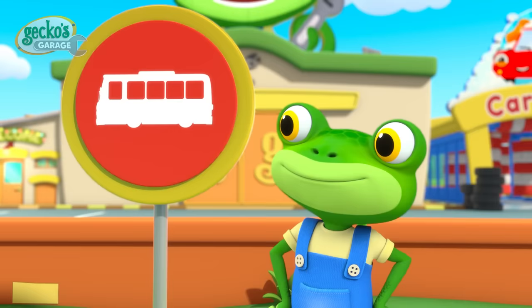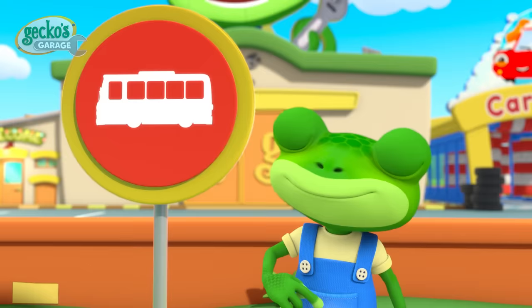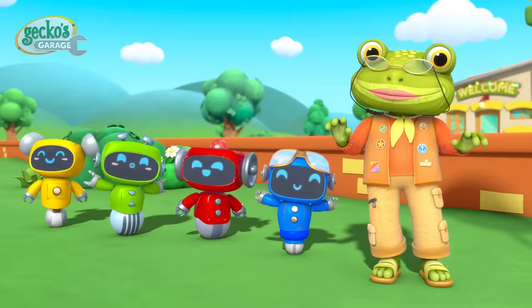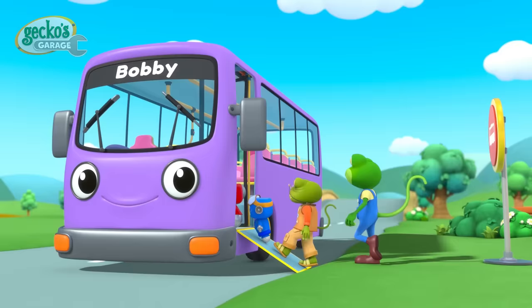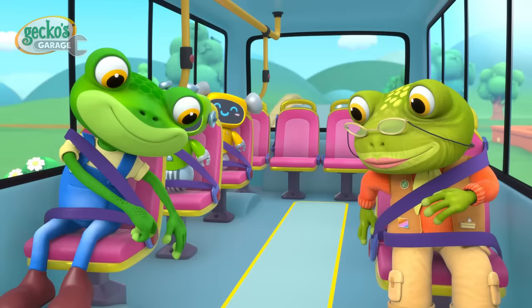Hello, everyone. Bobby has a new bus route today, and he should be here to pick us up any second. Aha! Right on time. Hello, Bobby. You're looking very dapper today, Bobby. We're all looking forward to our ride. Aren't we, my mini metal buns? Seatbelts on, everyone. Let's get this show on the road.